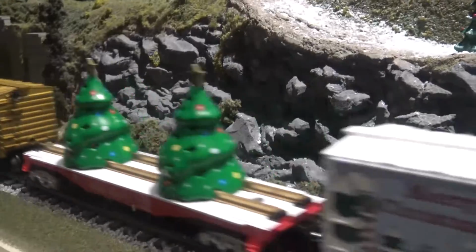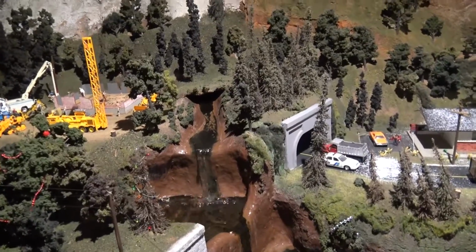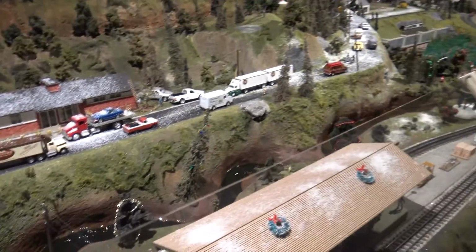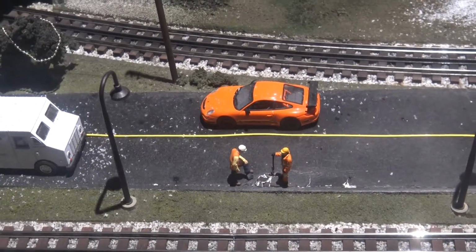Did you ever know Santa transports his presents by train? Train displays that use actual moving water are so cool. You actually see it going down to the fish pond. It's going to be a traffic jam. There's some road work happening.